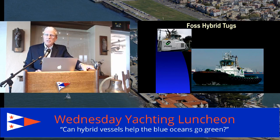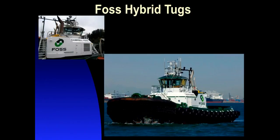Tugboats, you see a lot of tugboats in the bay. FOSS has two tugboats that are hybrid. The first one was done 10 or 12 years ago. The second one 8 or 10 years ago. So a question we might think about is, okay, how come FOSS has 80 tugboats and only two of them are hybrids? And the Port of Long Beach paid for the upgrades to the hybrids, and I'll show you later.